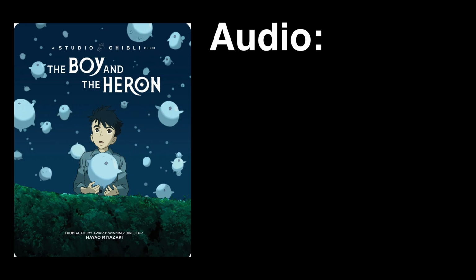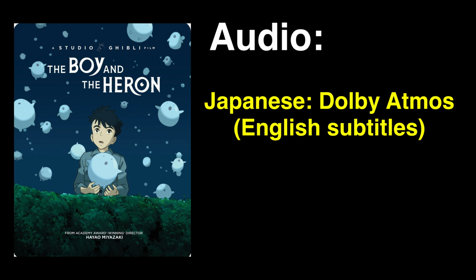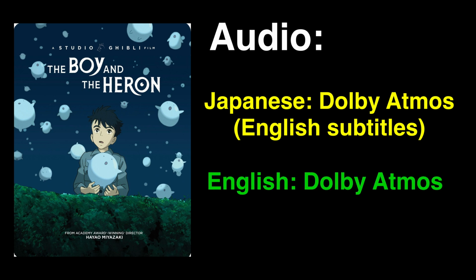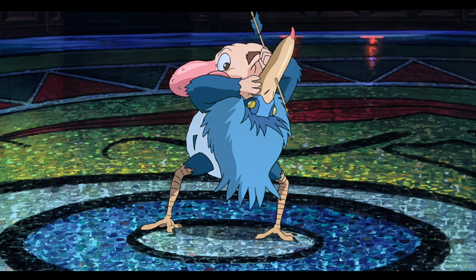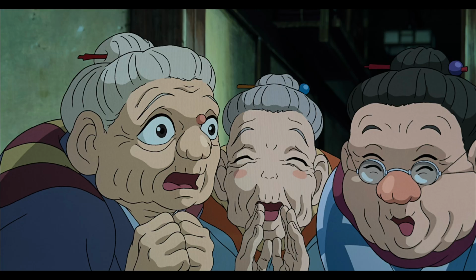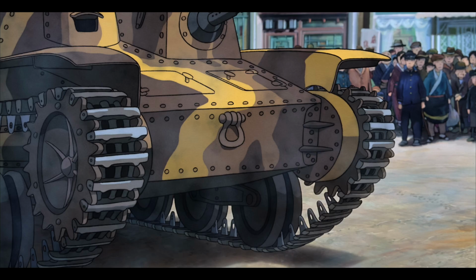The Boy and the Heron on 4K Ultra HD Blu-ray supports a Japanese Dolby Atmos audio mix with English subtitles. There is also an English Dolby Atmos, which of course folds down to a Dolby TrueHD 7.1, and there is a Spanish Dolby Digital 5.1 track. Normally when it comes to international movies and their native audio tracks, this would be my preferred way to listen to the film. A friend of mine encouraged me to go half and half, beginning with the native Japanese and then switching over to the English dub, which I did for this review.